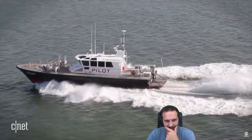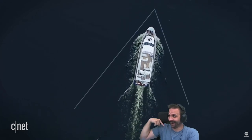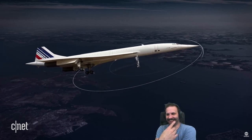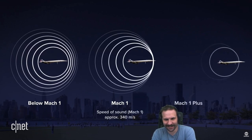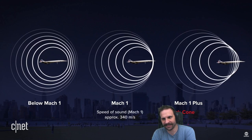Think of it like a boat traveling through the water. The waves build up and move out in a V-shaped wake. It's the same for a supersonic jet, but in three dimensions. Instead of sound waves moving out in front of the aircraft, they're forced together, producing shock waves that travel behind the aircraft in a cone. And that's what we hear on the ground as a sonic boom.